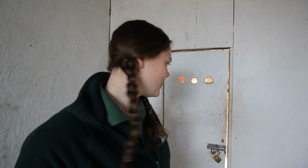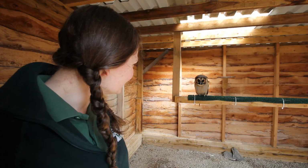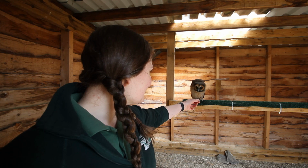Hello! How are you doing? Drax! Who is this? So this is Drax, and Drax is a brown wood owl, or an Asian wood owl. He's fully grown, and he's just got his adult feathers through, so he looks a lot different to what he did 3 months ago. He was still all nice and fluffy, weren't you? Yes, you were. So Drax is super special.